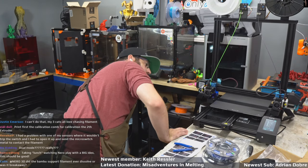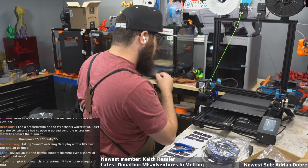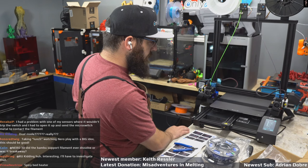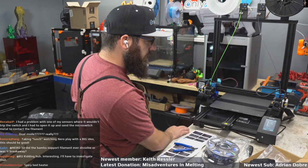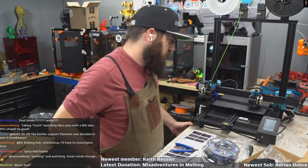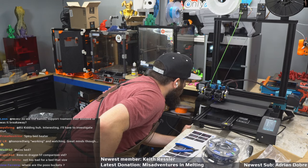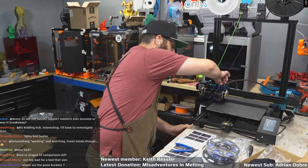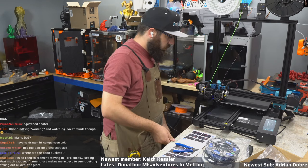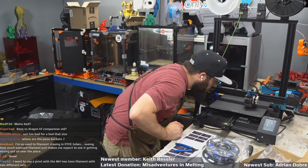Okay, so what's it doing? Oh, it's heating up the other nozzle. Or it's, what are we doing? I don't know what it's doing. What are you doing? Oh, we're extruding. Way close to the bed. Go.